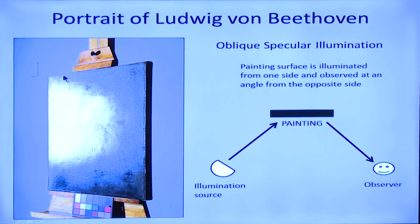Oblique specular illumination is another single directional lighting method. This highlights the surface sheen and reveals any surface inconsistencies. This painting has a flattened texture that is characteristic of paintings that have been lined. Our four problem areas look flat relative to the surrounding surface with minimal canvas texture detectable.